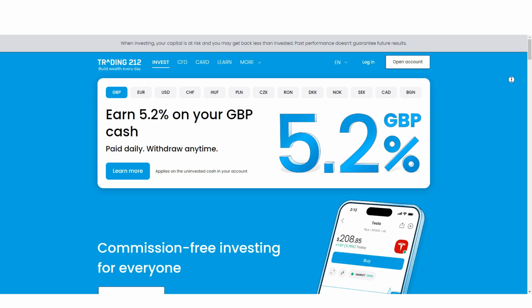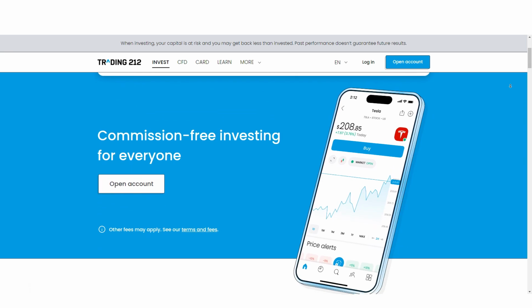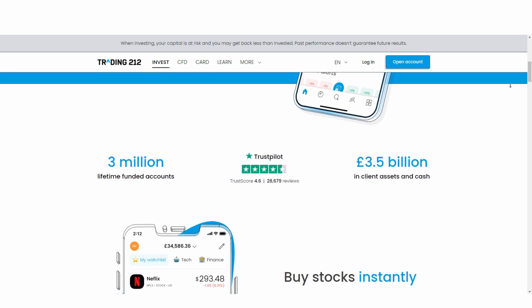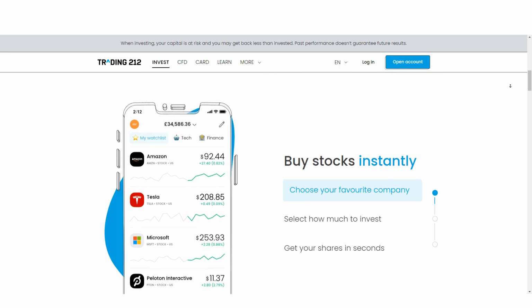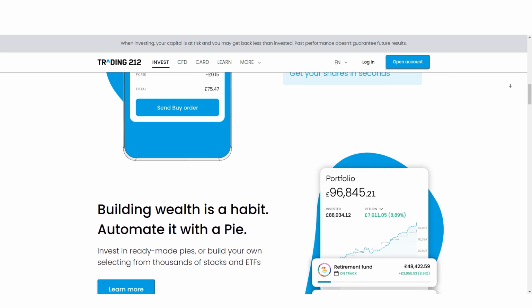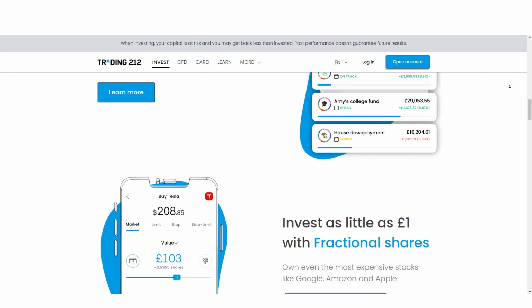Trading 212 is a well-known global stock and CFD broker. It allows users to invest and trade stocks and ETFs with no commission fees. Established as one of Europe's most popular commission-free trading platforms, Trading 212 is particularly appealing to beginners. Its user-friendly web trading platform and mobile app make it easy for newcomers to learn and use. The platform is designed for investors interested in equities and CFDs, making it a suitable choice for those willing to take on more risk in their trading activities.